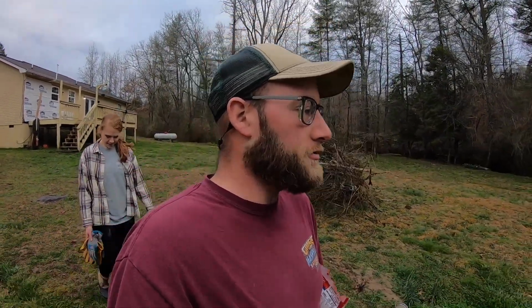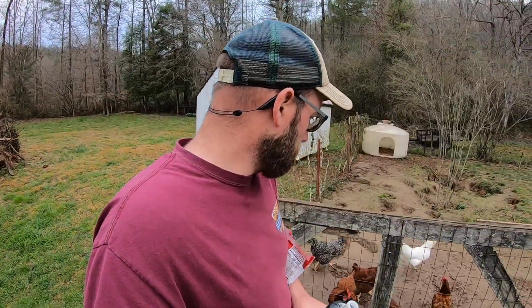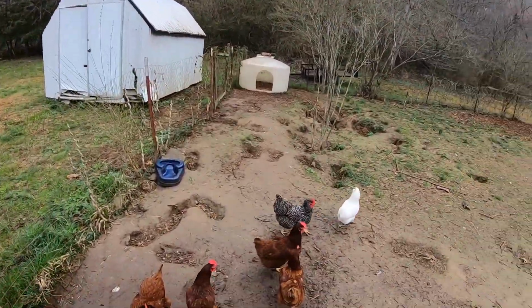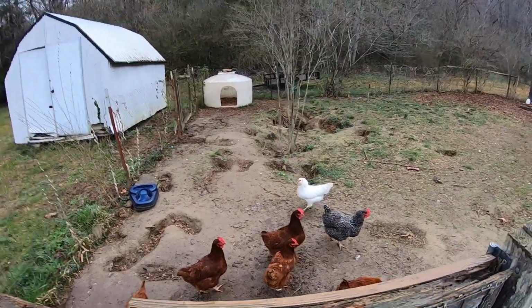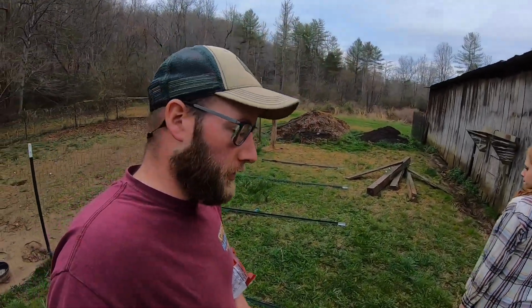Chickens are excited to see us. Hopefully we can at least get most of these T-posts put in and do the rest of the fence tomorrow.